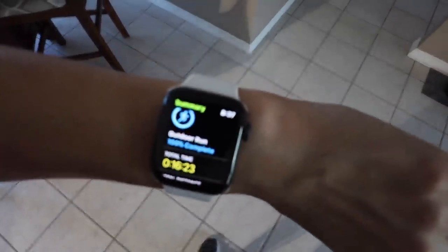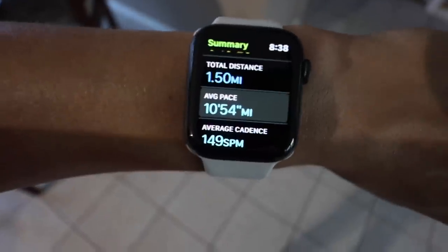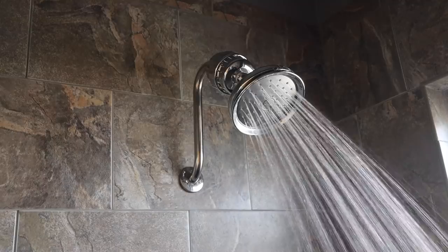Guys, I just finished my weekend cardio and I finally managed to get my average pace below 11.